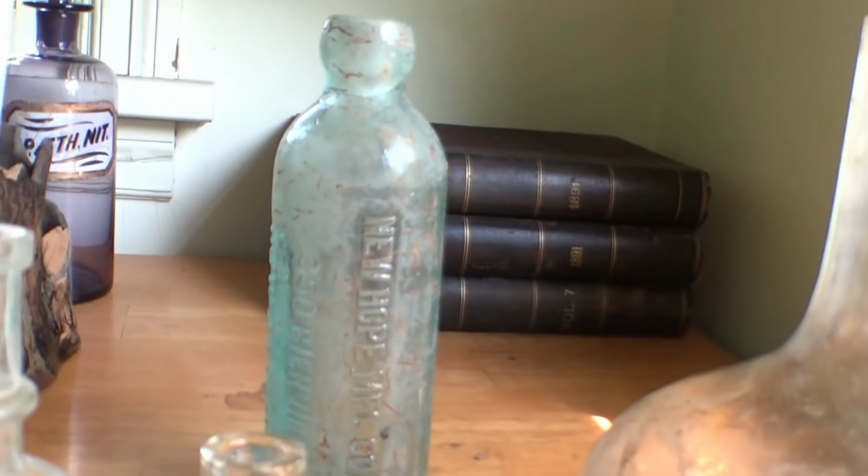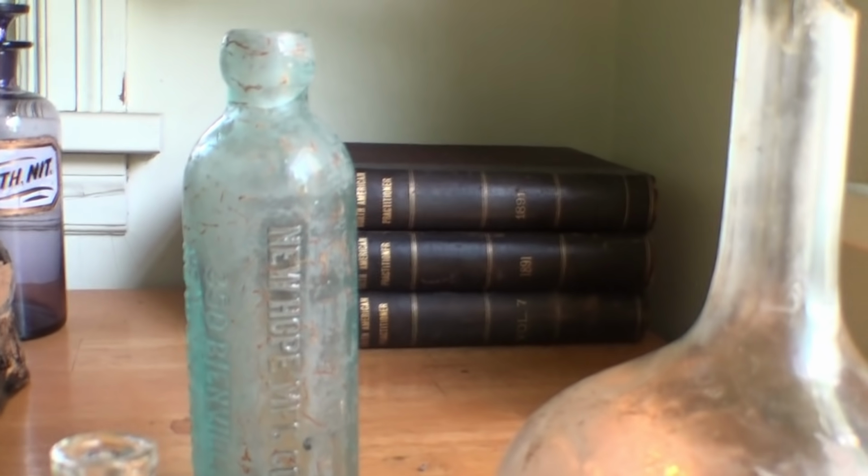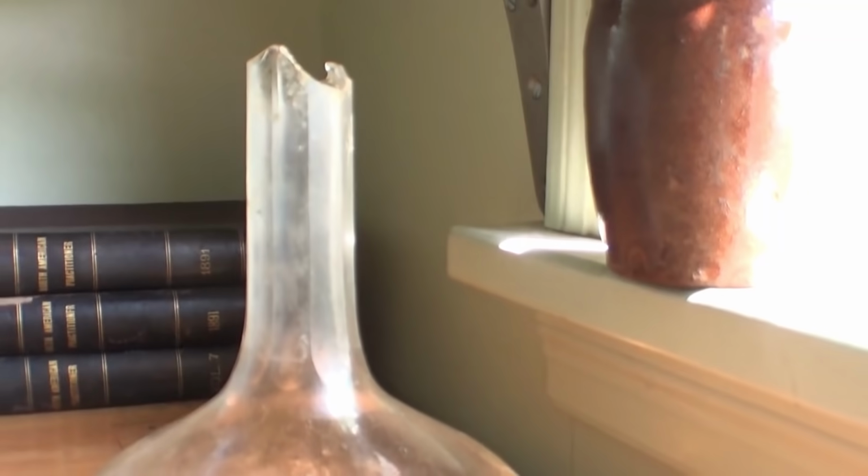There's another Hutch soda. It had the top broke, but I saved it anyway. I thought somebody might want it for a couple bucks. Nice old New Orleans soda. This thing has got the top broke on it, but I just liked it.